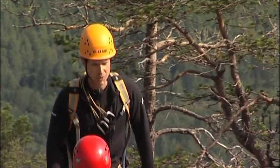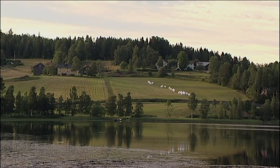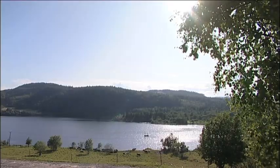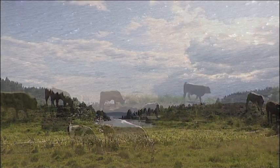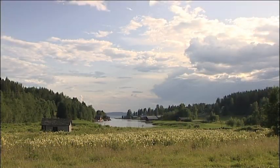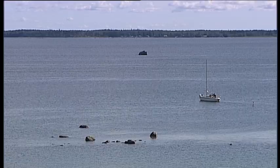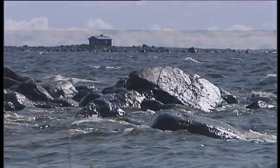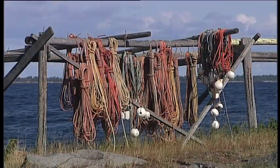People have been living in the high coast region ever since the ice sheet melted. They followed the shoreline as it moved farther and farther out, supporting themselves through fishing, seal hunting, and agriculture. People have lived in the Kvarken Archipelago for about 1,000 years. Even before that, the archipelago was used for fishing and sealing.